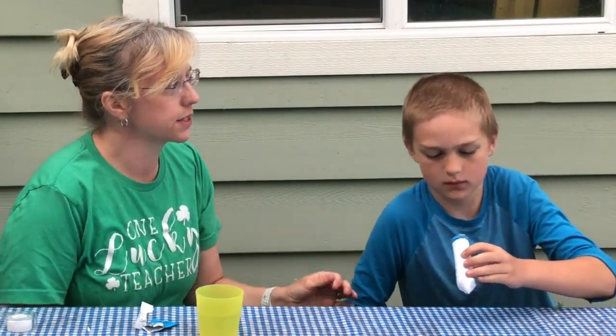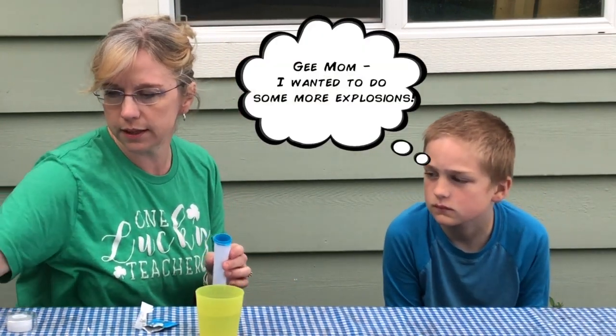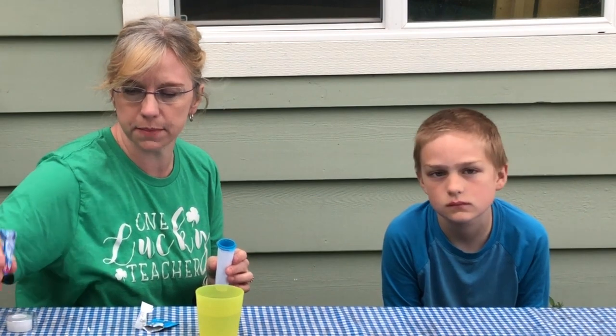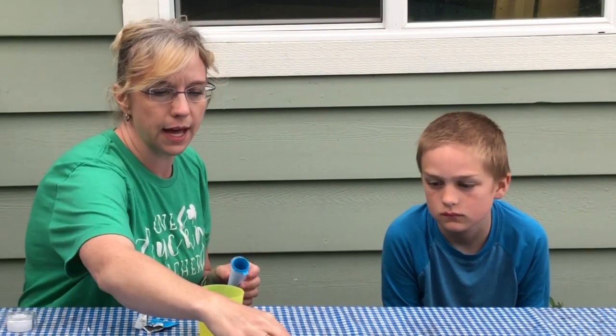All right, so you're going to continue to experiment with different ratios and try this at home. If you have some Mentos left, you can also try adding some soda in here with a little bit of Mentos. Flip it over and see what happens with that as well.